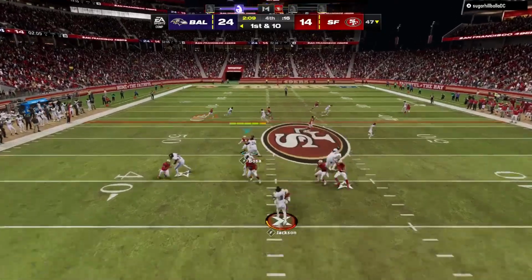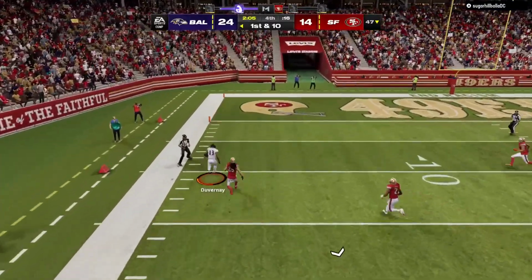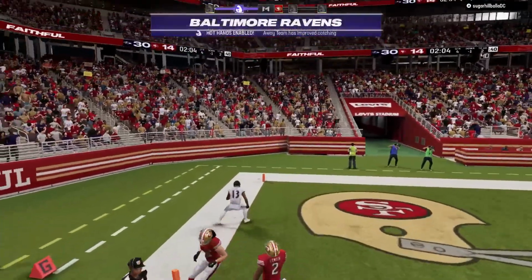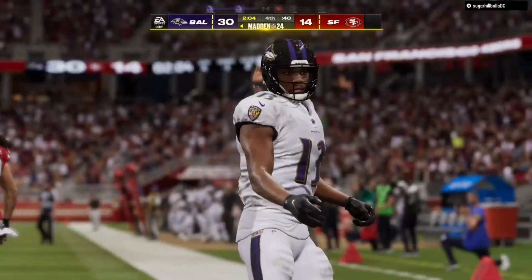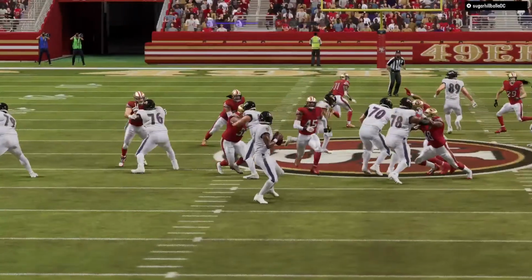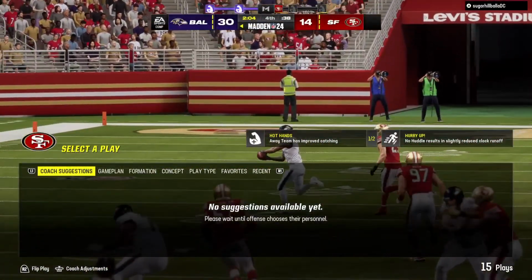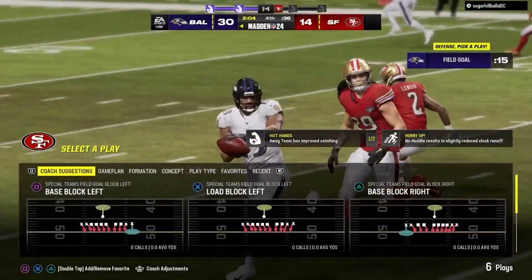Throwing on 1st down, it's Jackson. That's taken in by Duvernay. Now he's loose down the left sideline. And in for the Ravens touchdown. Devin Duvernay. 53 yards. And the Ravens use the big play to extend their 4th quarter lead.